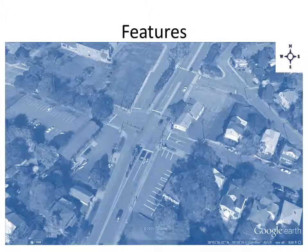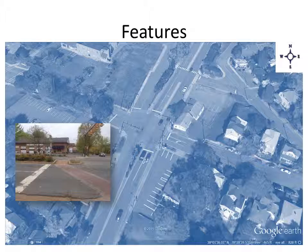Here are a few features to get you acquainted with the site. We have crosswalks on each one of the streets on the intersection. Here's a picture looking on the southern side of Avon Street, that southern leg. You can see a nice median there, giving pedestrians an island while they're crossing the street. Crosswalks again go across Garret, Levy, Avon Street, and then Avon and Old Avon on the northern end of the intersection.